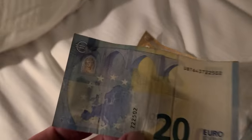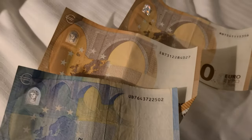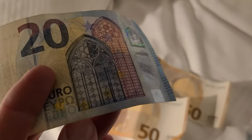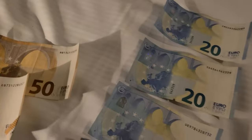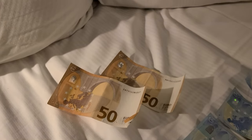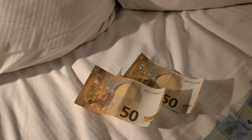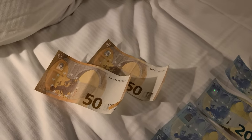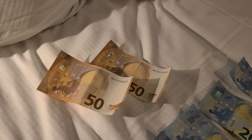Here's the 20. Is that the same bridge as on the 50? I don't know. It looks very similar. And the backside. So those are euros. One euro right now, it was even for a while, but right now I want to say it's about 94 cents, 95 cents, something like that.